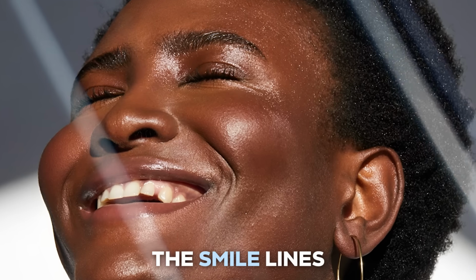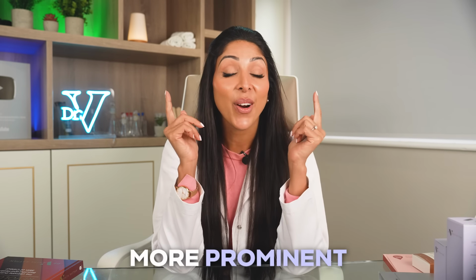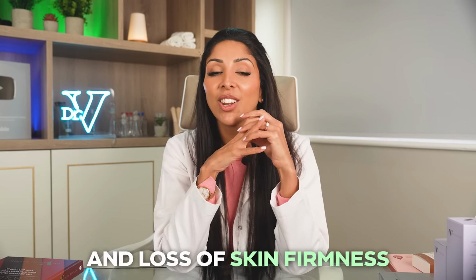The smile lines, this is the other big one. And especially if you're someone like me, you're smiling a lot and you have big teeth, these become more prominent and they become deeper, again due to repetitive movements and loss of skin firmness. And no, we're not going to just stop smiling. I've tried that. I just became miserable. So no, we have to just figure out what to do here.